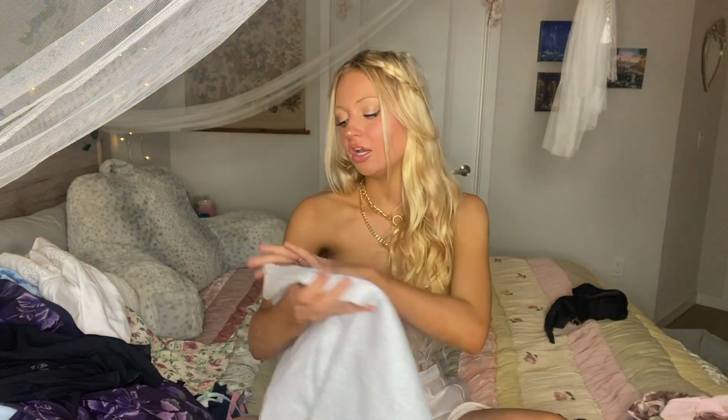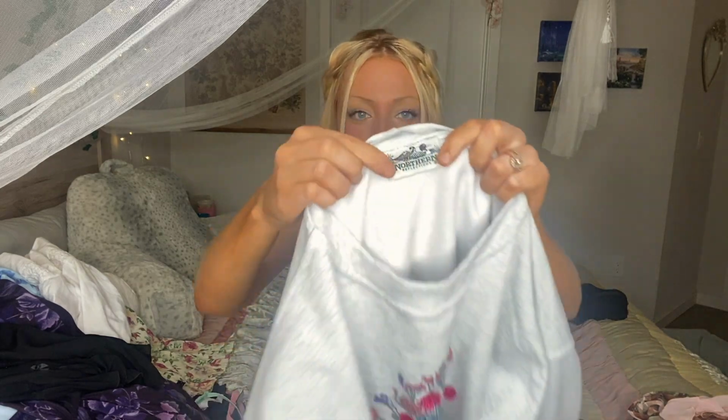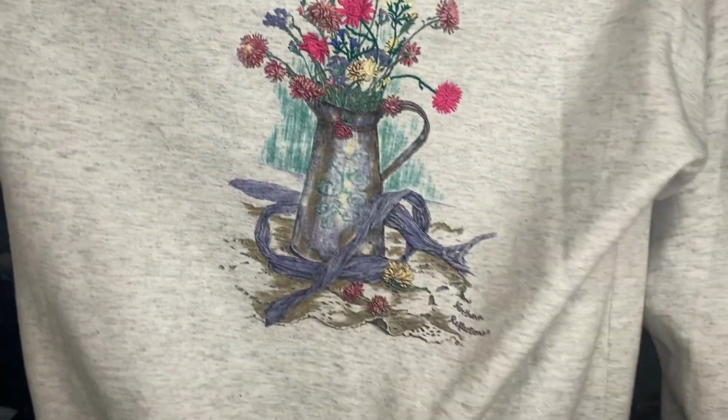It's by the brand Northern something. Northern Reflections, here's the tag. And it's in perfect condition. It looks vintage, but it feels like it's never been worn. It has this watercolor little watering can on the front with embroidered flowers. The flowers aren't just printed on, they're actually embroidered, which is the cutest touch, which is why I picked it up. I just loved it so much.